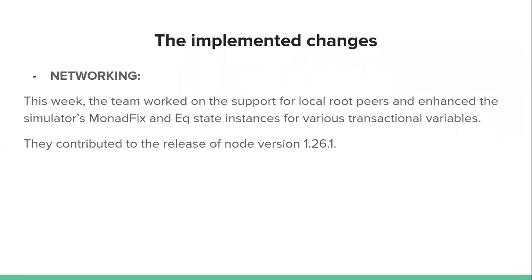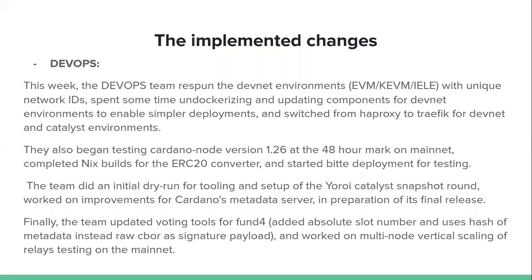In networking, the team worked on the support for local root peers and enhanced the simulators, MonadFix, and Eq state instances for various transactional variables. They contributed to the release of node version 1.26.1.